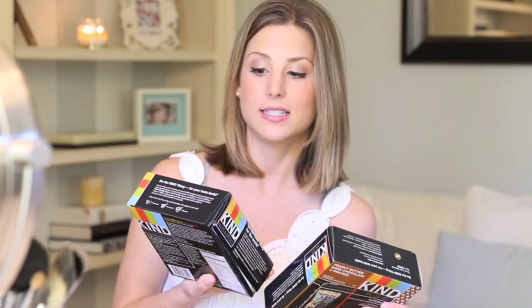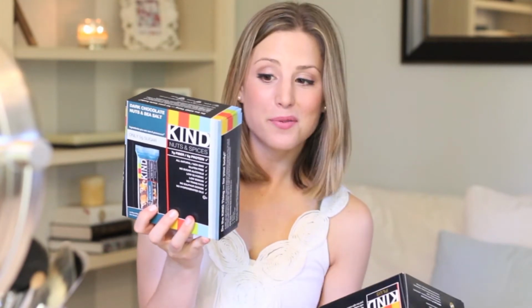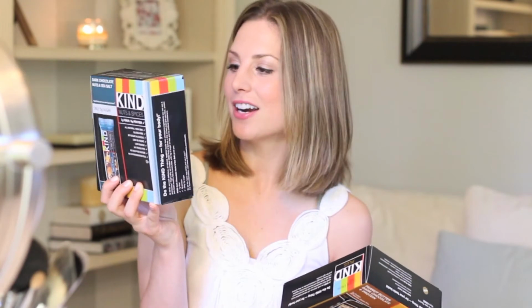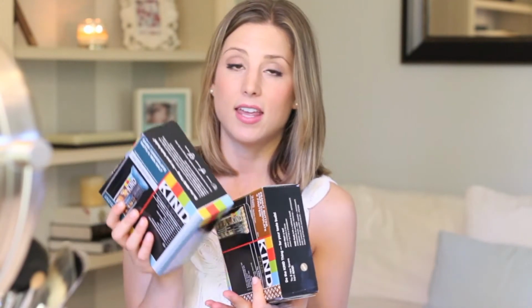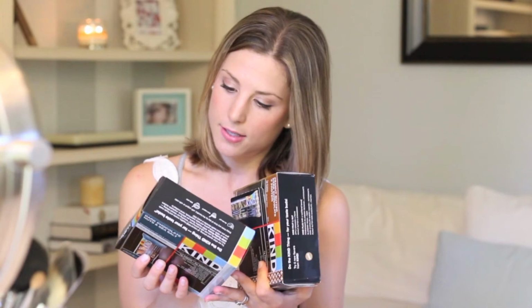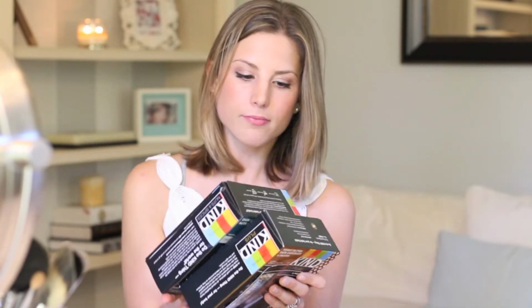They're dark chocolate nuts and sea salt. And now I love them even more because they only have 5 grams of sugar. If you read the ingredients, they're very healthy. You eat them and they taste like a candy bar. They're so good, and they keep you full, with tons of protein. This one has how much protein? 6 grams, 7 grams. And these were definitely a lot cheaper at Vitacost.